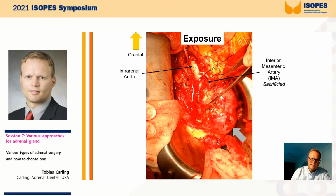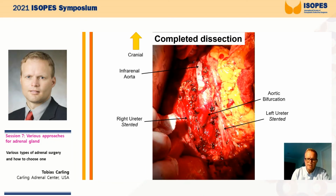So in this particular case, we performed an open transabdominal approach where the exposure reveals the infrarenal aorta. You can see the inferior mesenteric artery that was going straight into the tumor. The primary tumor as well as the associated lymphadenopathy was resected. Then on a subsequent operation through a posterior approach, the orthopedic surgeon resected the L5 vertebral body and provided stabilization of the spine, and the patient then did quite well for a number of years after the operation.